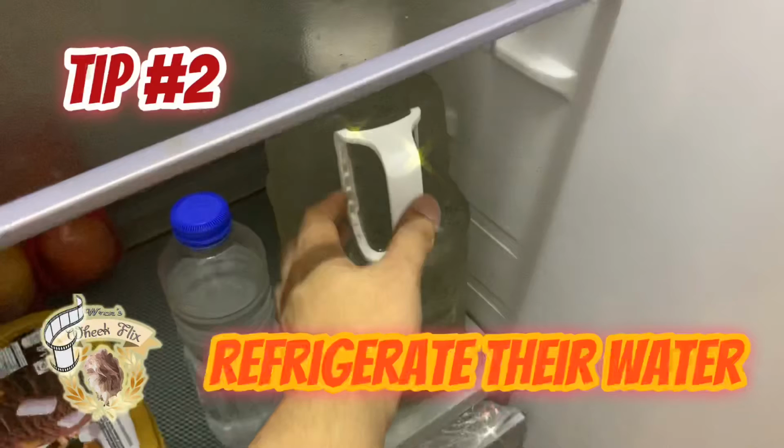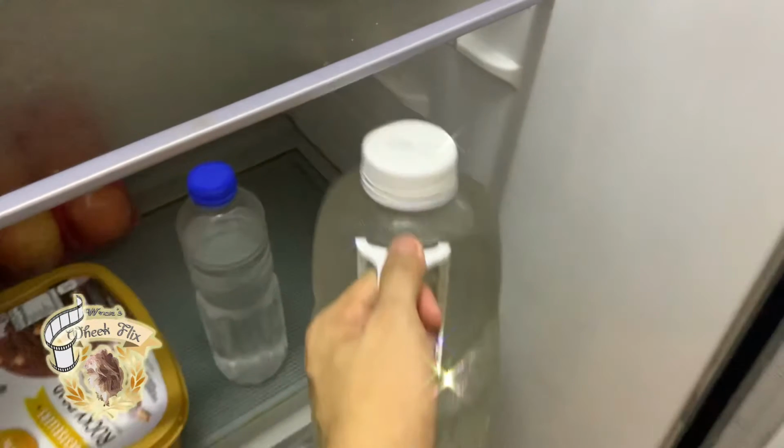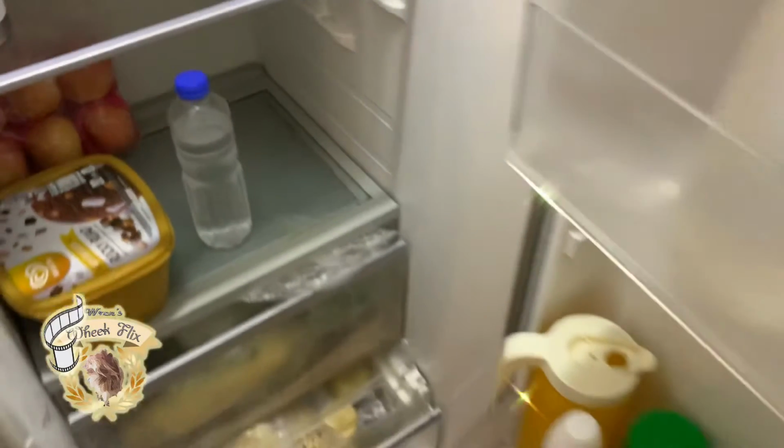Tip number 2. Refrigerate their water. I actually do this every day, but for summer it's most imperative and needed, of course, to lower their temperature and freshen them up.